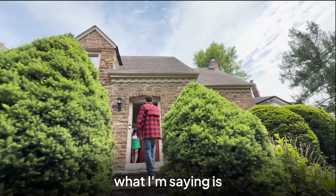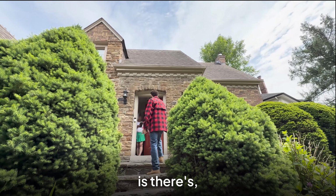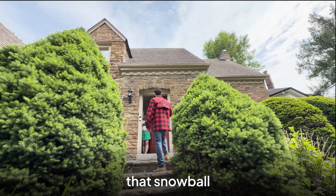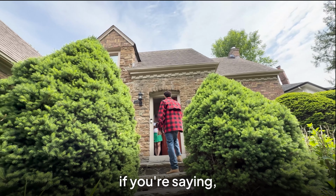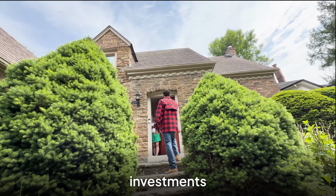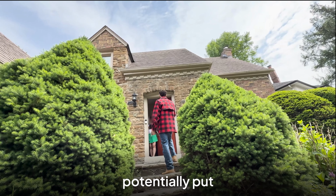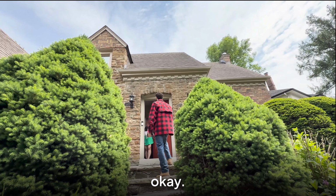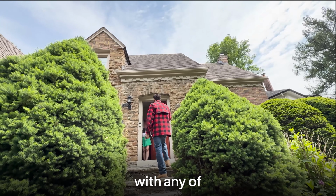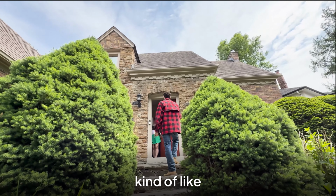Yeah, and that's what I'm saying. Something we've kind of realized is there's renovation projects that snowball into larger ones. But you can get the same kind of cosmetic effect. If you're saying, hey, look, Amber, we're not making any serious investments for 3 years, you can at least potentially put lipstick on it in the meanwhile for quite reasonable. Does that line up with any of your objectives, or does that seem kind of like not aligning?